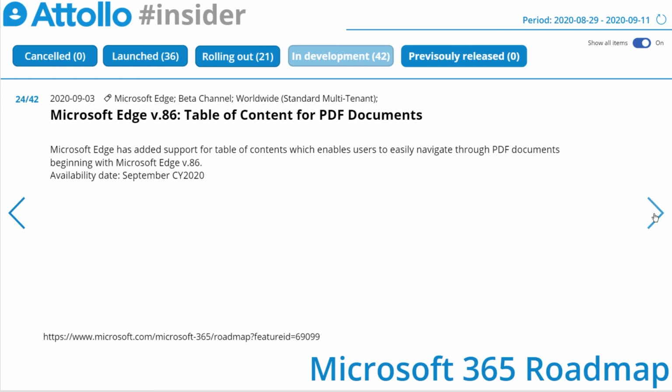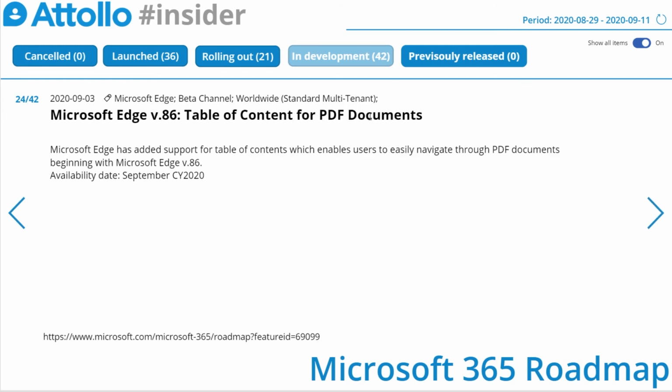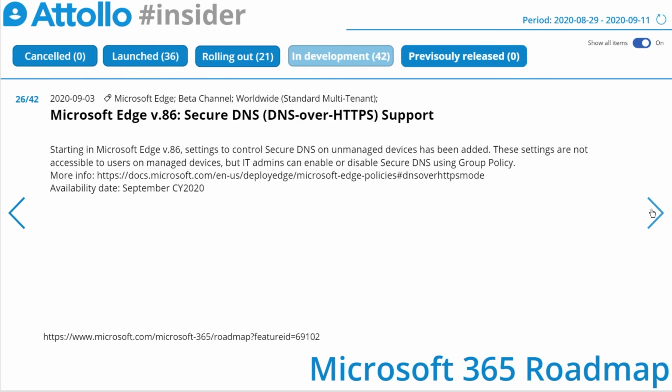Edge 86, so we're kind of mixing versions here. They're obviously working on multiple versions at the same time. Table of contents for PDF. Okay, we've already seen that rolling out, so that's obviously gone into development and into rolling out within the same period. That doesn't mean it's a very fast piece of development, just means that Microsoft didn't add it to the roadmap until quite late in its development cycle. Edge 86, Aston, okay, we've already looked at that.